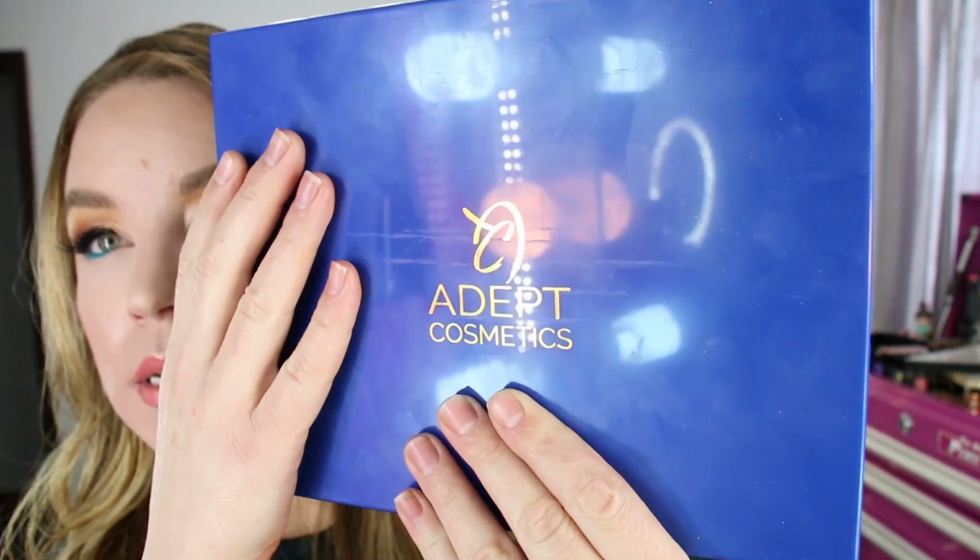And then the last product is by a company called Adept Cosmetics. They have the logo on each side. I found this, I can't remember, I saw it on an Instagram account. People were posting alternatives to the Z palette, because there was that whole Z palette situation. But anyway, that's how I came across this particular palette right here.